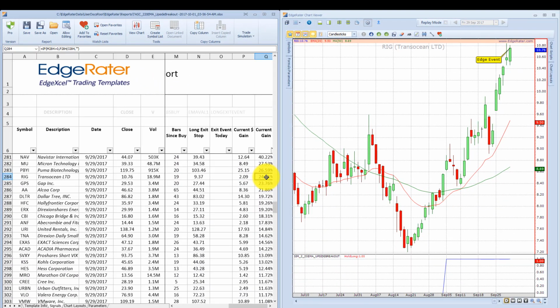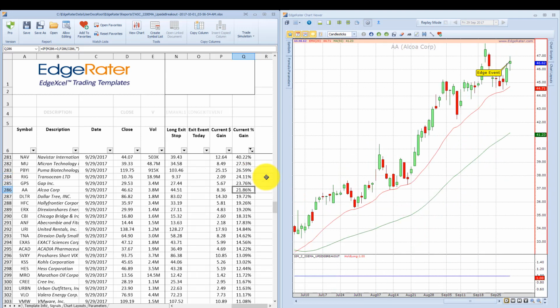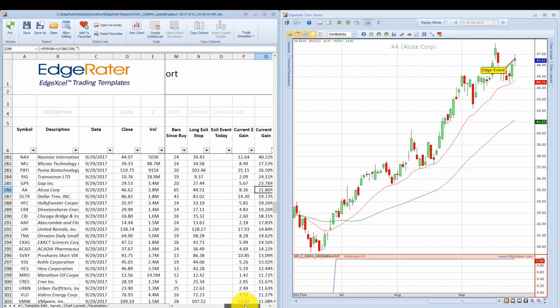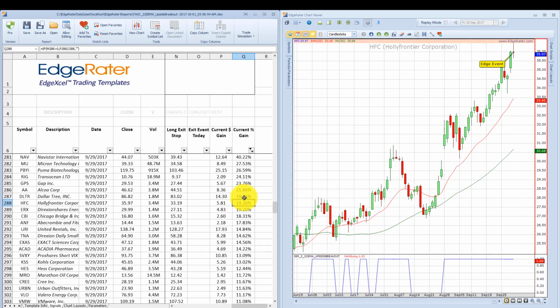We have Rig, Transocean, that's been in a trade for 19 days. We'll come down through the list. We'll see Gap, still in a trade. So these are all nice trades. This trade has been in for quite some time down here, so let's take a look at how many bars that's been in. 65-day trade at 21%, and we'll come down through the list.